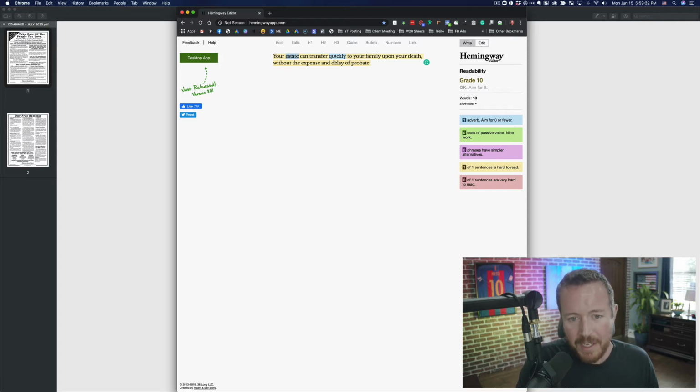So your estate can transfer quickly to your family upon your death without the expense and delay of probate. All right, so your estate can transfer quickly to your family upon your death. So let's see if we can get rid of that real quickly. So your estate can transfer to your family upon your death without the expense of delay of probate. Okay, so that's pretty good.